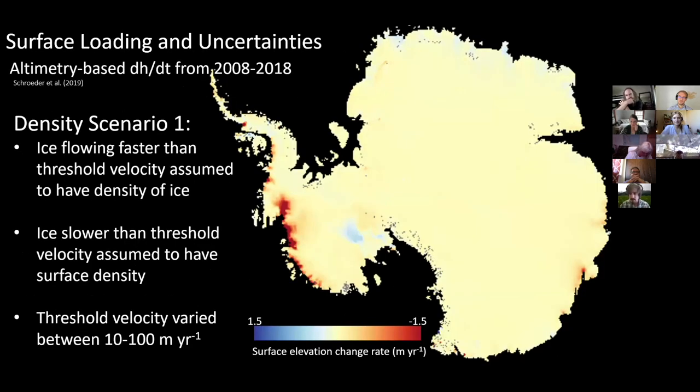The second source of uncertainty that I'm going to consider is how uncertainties in converting ice volume change to ice mass change propagate into this. And so for this, I'm using altimetry-based dH/dt, and to describe the density, I'm saying that all of the ice that's flowing faster than some velocity is changing in elevation from ice dynamics, and I give it the density of ice. And everything that's slower than that velocity is changing from surface mass balance and will be given the surface density. And then that threshold velocity is changed in each iteration of the ensemble between 10 and 100 meters a year.